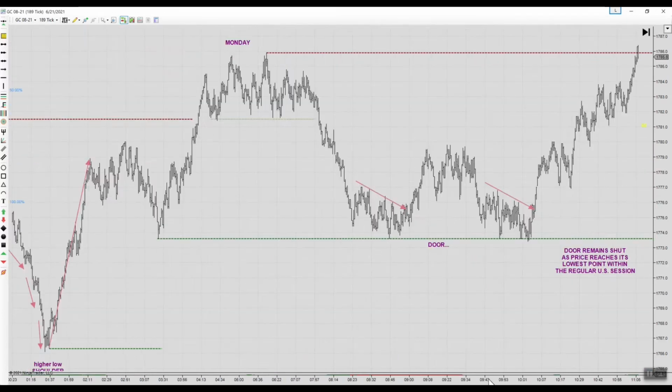Even though there are some potential opportunities here around the door structure, I tend to maintain a relatively conservative posture within Monday sessions, waiting for more context to build up and for a thicker confluence to be present before I take positions on the week.